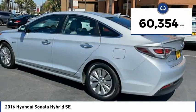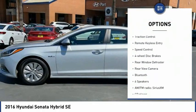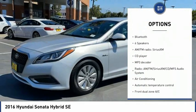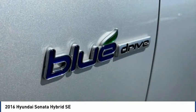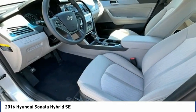Here are some of this vehicle's great options: electronic stability control, alloy wheels, brake assist, traction control, remote keyless entry, speed control, four-wheel disc brakes, rear window defroster, rear view camera, Bluetooth. Come take a test drive today.